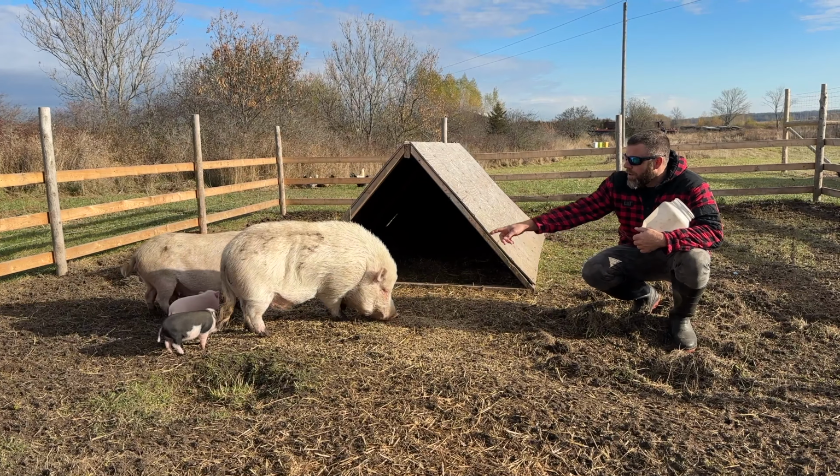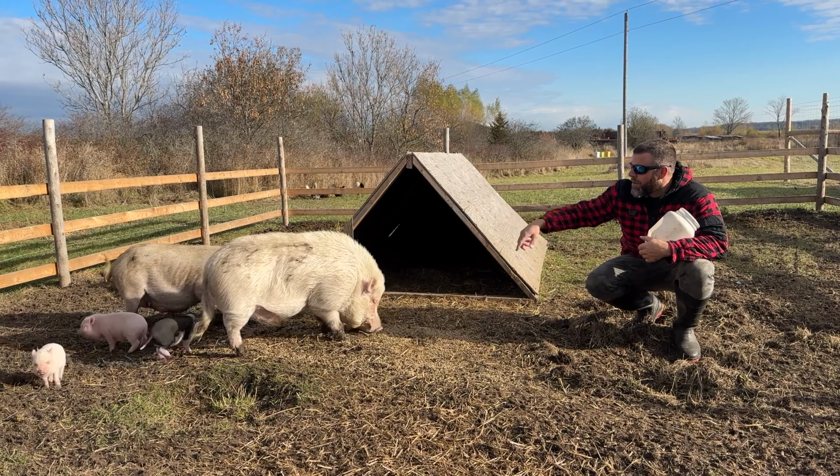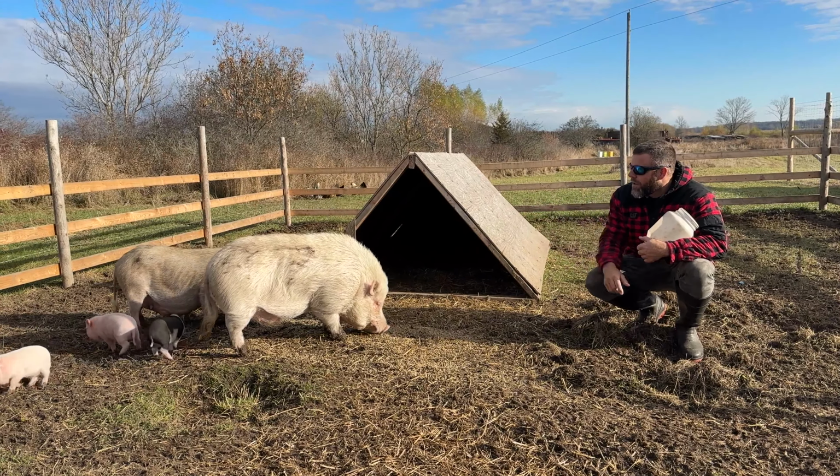So we have Wally's the male, Emma's the female. You can see he's got his mohawk up a little bit. He's happy because he's getting food, but he's still a little bit protective of the little guys there. So we haven't named the babies. There's 2 boys, 2 girls, and they're for sale if you know anybody.